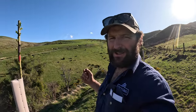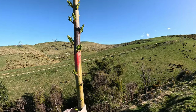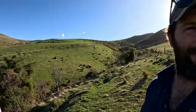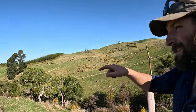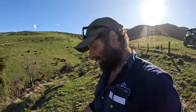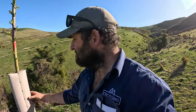The bellbirds. I've got some very exciting news I just noticed. Look at that. The poplar poles have sprouted. How exciting is that? Oh, so good. I think it's just this variety at the moment, just the brown and the red. All these ones along here have just sprouted. So, stoked, and still in the ground. Nice. Can't wait to see how they grow up and flourish over the summer.